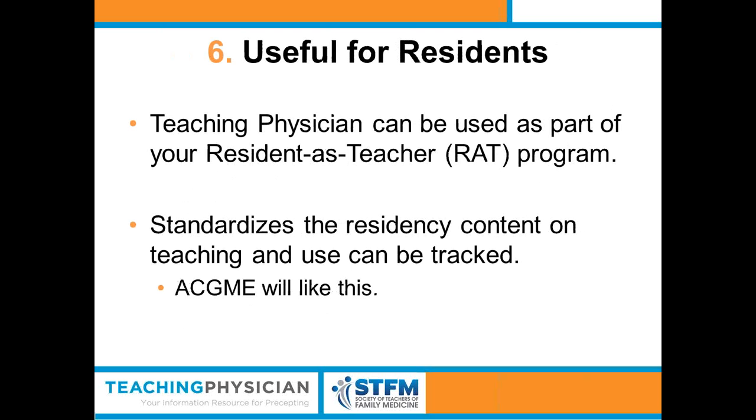So it's useful for residents as well, and it can be used as part of the Residents as Teachers program. There are sections on the teaching physician site that speak specifically to teaching techniques and teaching suggestions for residents in particular. Obviously, this is a group of folks who have just completed their medical school education and haven't had any real experience yet as a teacher, much less even as a practicing physician.